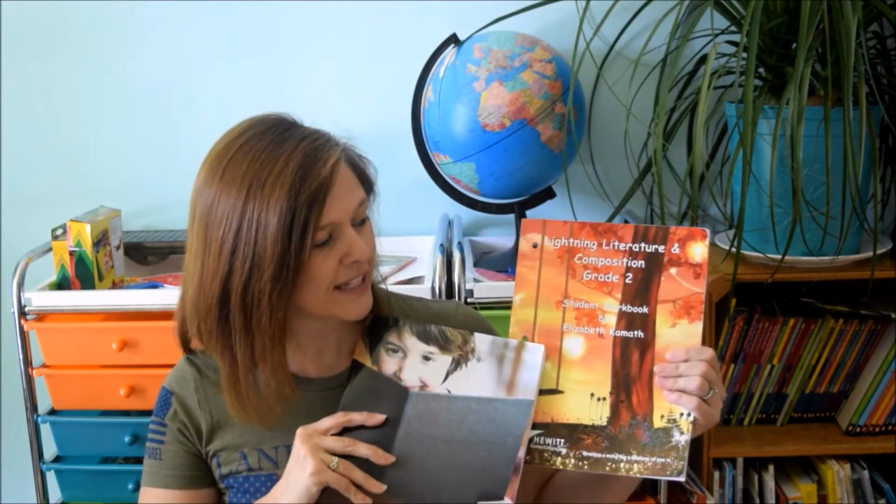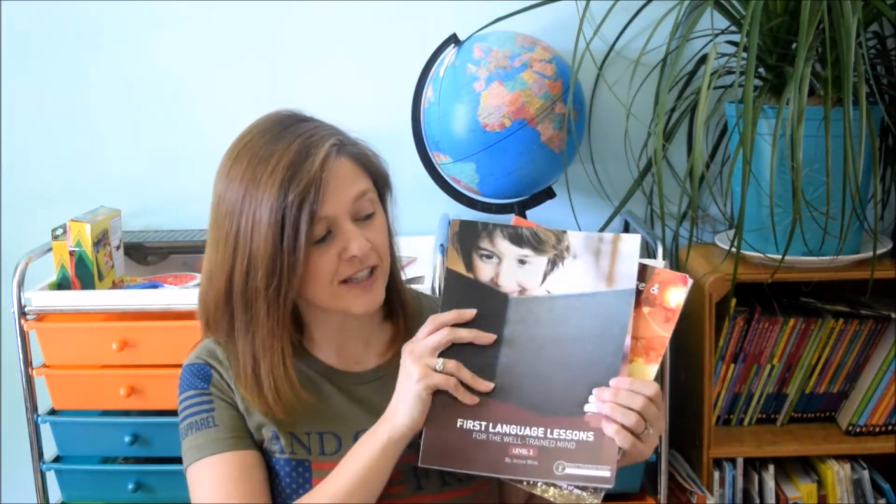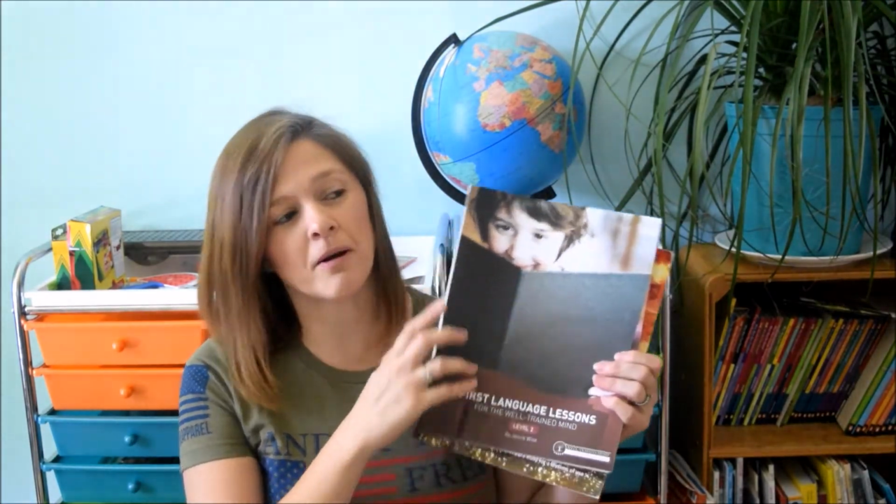Now, we used the Level 1. That was our main language arts for last year, and we adored it. He learned so much. And so, I think that this is a great addition for this book because, like I said, this book kind of goes fast. It doesn't get into a lot of detail about the pronouns and adverbs and nouns and things like that, which he'll be continuing to learn over the years. But I just think that this really complements the book.